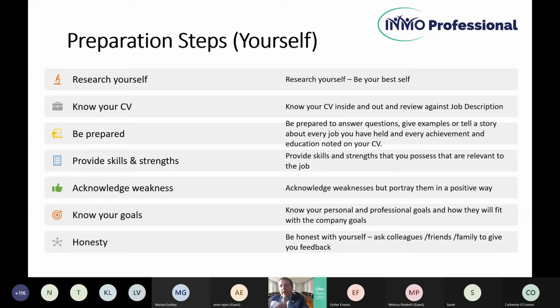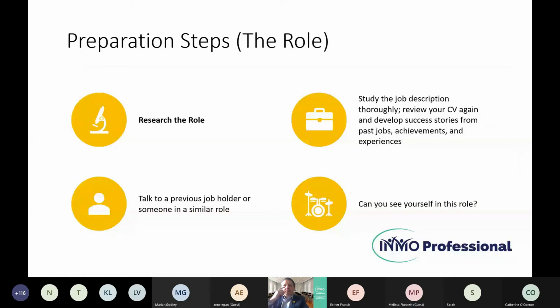And the other aspect is to ask people to actually give you feedback in terms of how you present yourself. So that's sort of carrying out mock type interviews, or at least trying out some of the questions and talking about your examples that you're going to be using in the interview. So the role, so that's about yourself.